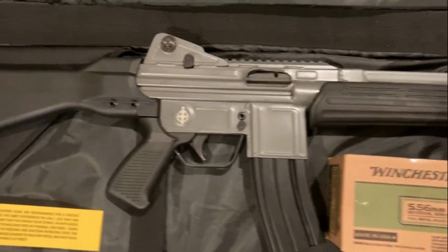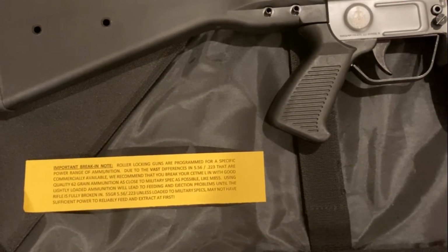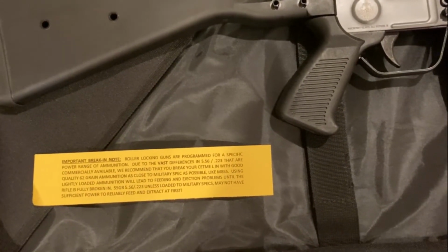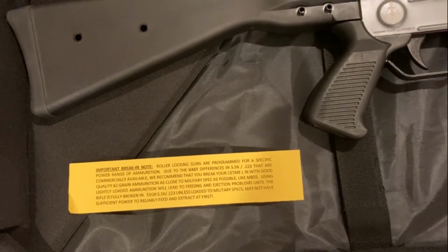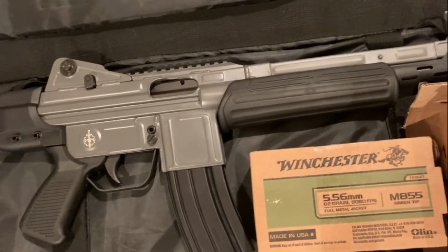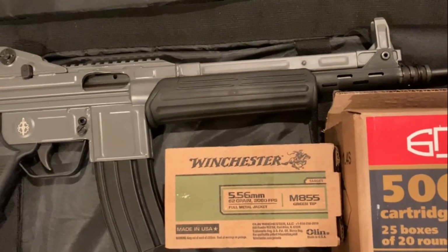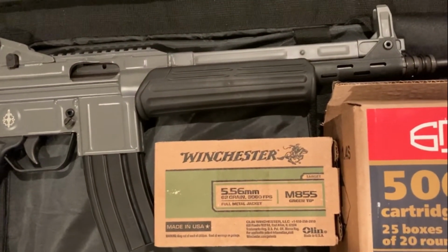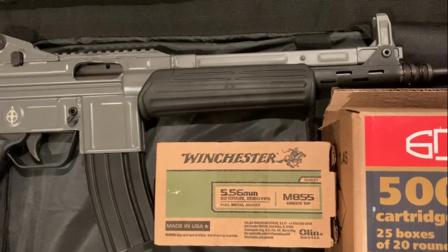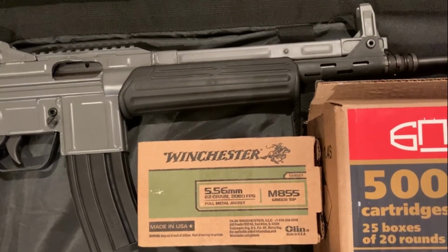When you get one of these new, it'll come with one of these cards, and this statement is reiterated in the manual as well. It states that this is a roller delayed gun, and it does have new components, so they recommend breaking it in with something like M855. It does have a break-in period, but after that, it really should run on a variety of commercial options as well. So it's a small distinction, but it's an important one in that the manufacturer is not literally claiming that it's got to be M855 or nothing at all.